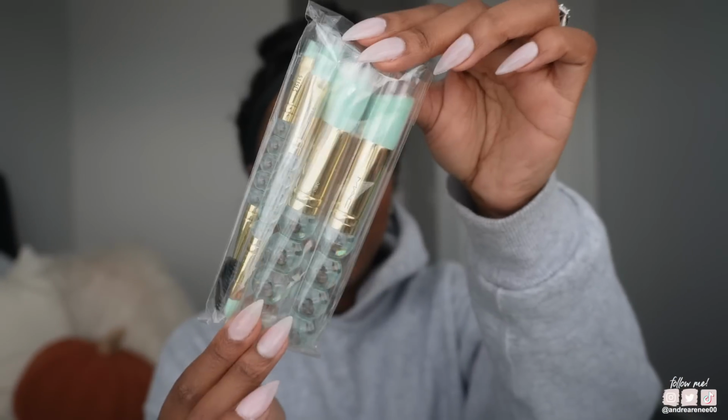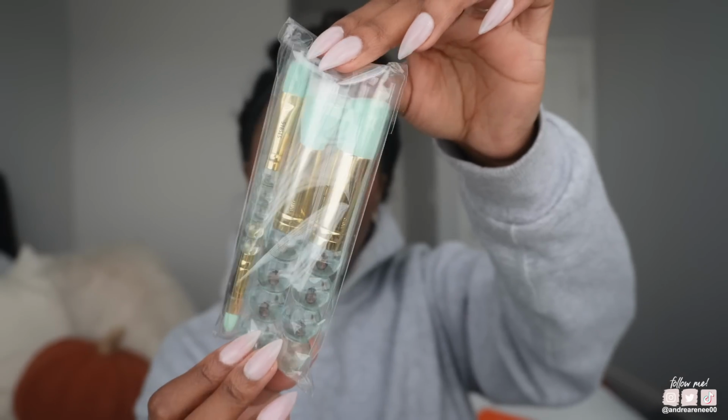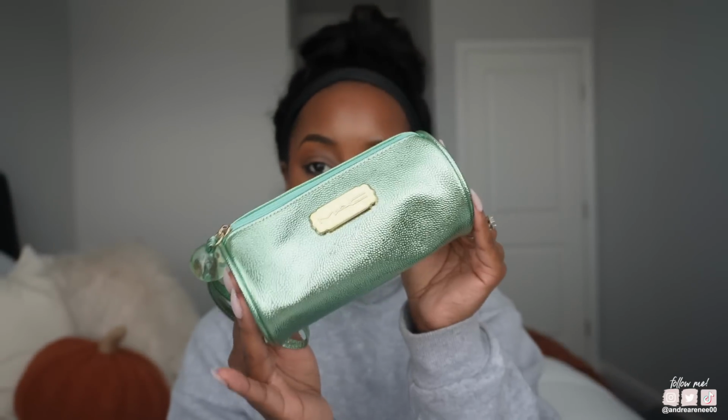Look. Are these not cute? So cute. Okay, I don't want to open them to touch them because, like I said, I'm going to gift them. But how freaking cute are these brushes? Freaking adorable. And I love that these come with a little bag to go with them. So if you just want to use this for your makeup, lip products, or whatever, it's a cute little bag to just throw in your purse, if your purse is big enough. But it's just so cute. The perfect stocking stuffer.